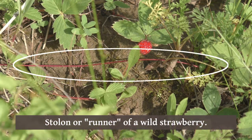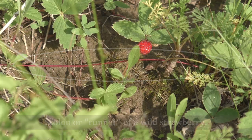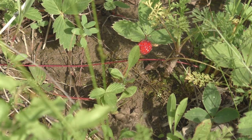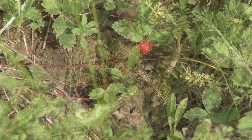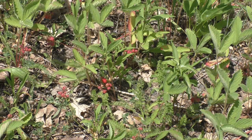Now, stolons, which are also called runners, are stem-like structures that connect plants to other plants, much like the rhizomes we learned about earlier, but above ground rather than below ground. Stolons are always above ground. Michigan has 2 species of wild strawberries, and anything you can do with cultivated strawberries, you can also do with the wild ones.